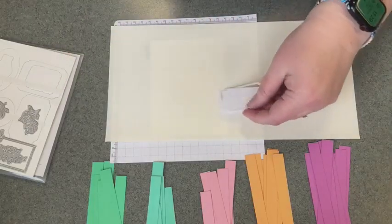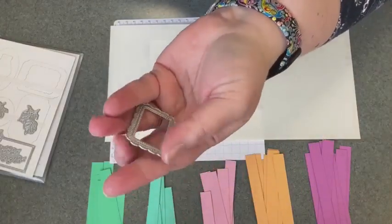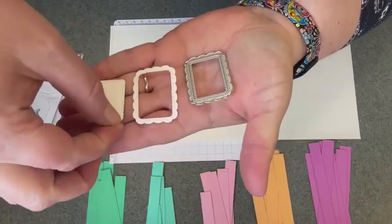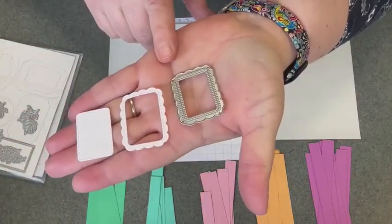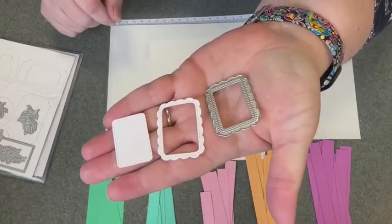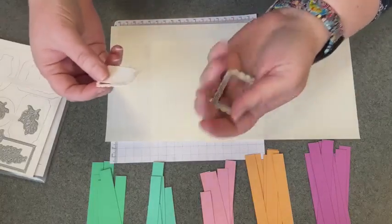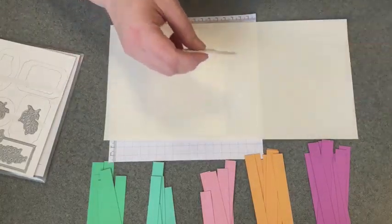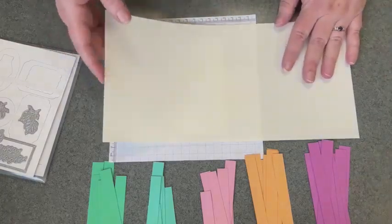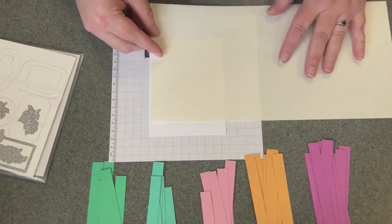And while I'm at it, here's another one. This fun scalloped die will actually cut out 2 shapes at the same time. So you get a little scalloped rectangle with stitching, and then you get a little stitched rectangle. So, and I think there's a couple more that cut out 2 shapes at the same time. So I thought that would be fun to show you. And that's where these adhesive sheets can come in handy. But they're also good for a card like I'm just about to make.